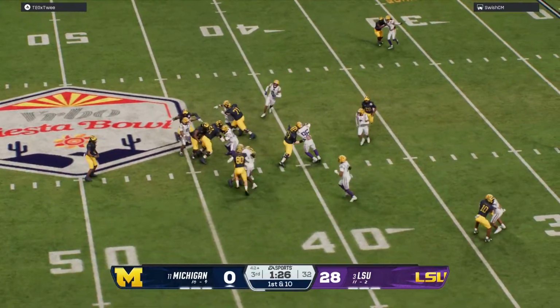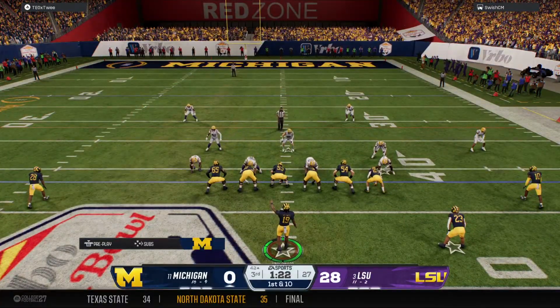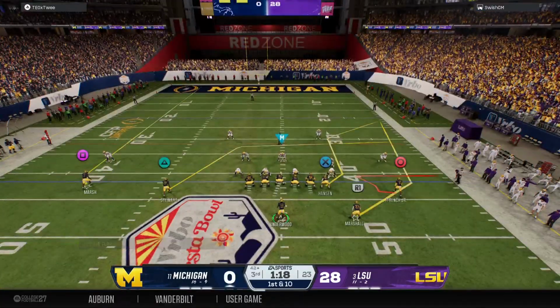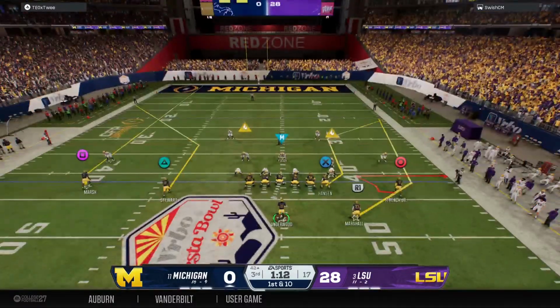There's still time, though, to get the running game going. Chris, it has been tough sledding running the football. Even that 1st down run, there's just not a lot of room, not a lot of success. It seems like this defense is fully committed to stopping the run game. Maybe time for a play-action pass? I think it should be coming up.